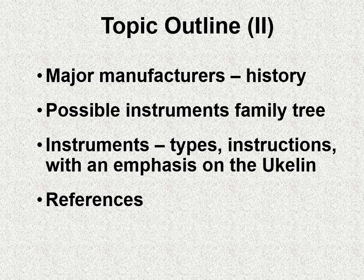And here's a continuation of the topic outline. I'm going to go into the major manufacturers that I found for these instruments, make a possible family tree, talk about the more common instruments, their names, where you can get instructions for them. There'll be an emphasis on the Ukelin, and then I will conclude with some references that you can look up on this topic.